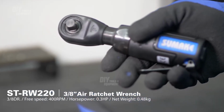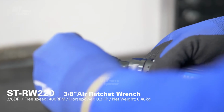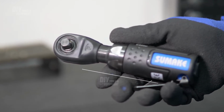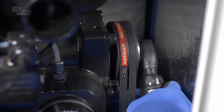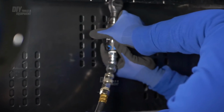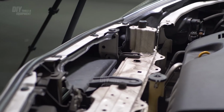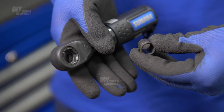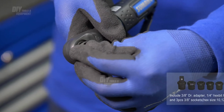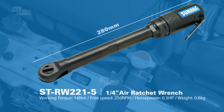Running at a free speed of 400 revolutions per minute, it is powered by 0.3 horsepower or 224 watts. It includes a 1/4-inch air inlet and connects to a 3/8-inch inner diameter air hose. With an air consumption of 10 cubic feet per minute or 283 liters per minute and weighing just 0.48 kilograms, the SUMAKE Air Ratchet ensures performance, control, and comfort.